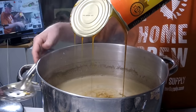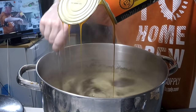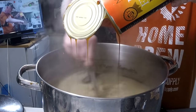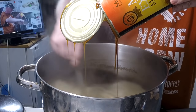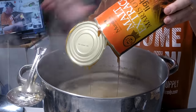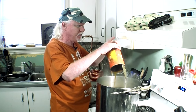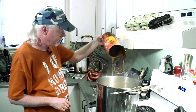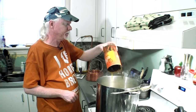Okay, so I got most of that out of there. I'm just going to give it a good stir to get it all up off the bottom. Like so, at which point we can go ahead and resume our boil and bring it back to the boil, and then our first hop addition will occur. And I'll rinse this can out and get all the goodness out of it.